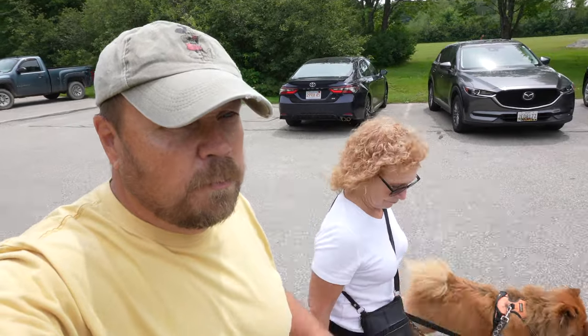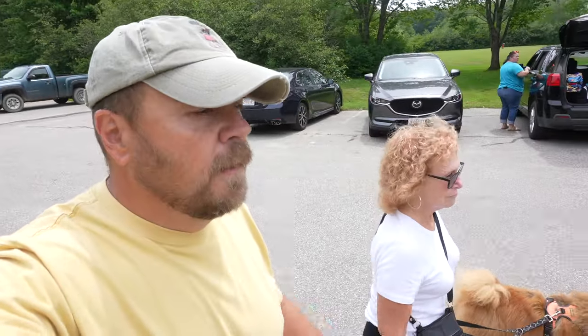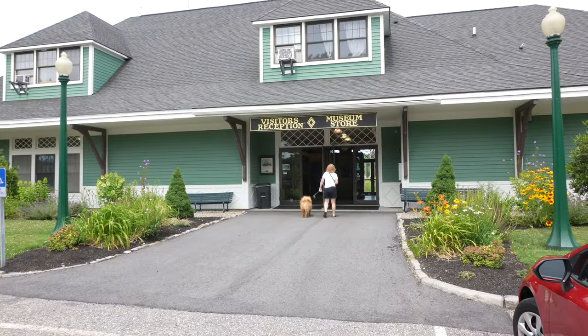Oh, one more thing. This place is pet friendly, and we're taking Zephyr in with us. We had Monty in here earlier when we walked around to some of the displays, but even though you're allowed to have your dog ride the trolley, we don't think Monty would be that good on it. He'd be very nervous, so we decided we'd just leave him in the trailer and take Zephyr.